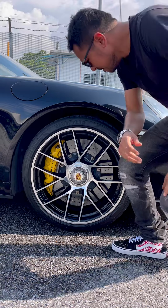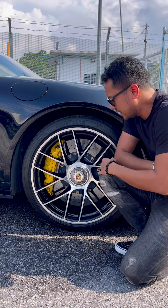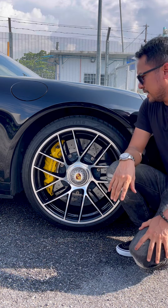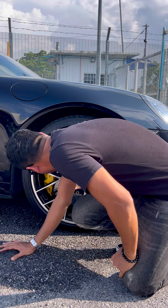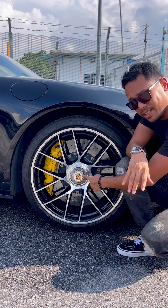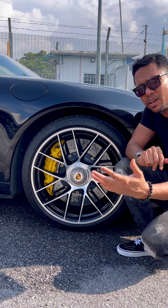There you go. Alright, here is one of the most special parts of this car. Single lug. Well, this is one of the special parts of the car. It comes with 20-inch single lug wheels. I mean, this is so Porsche. They have special nuts to open it, so you carry it around.